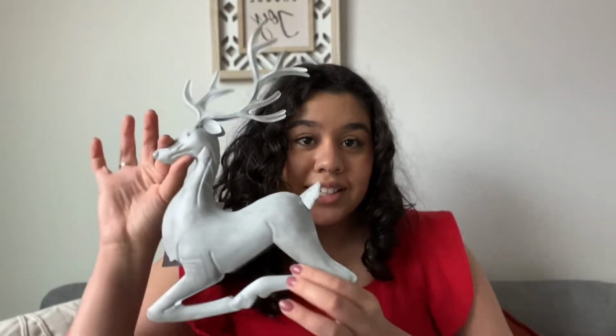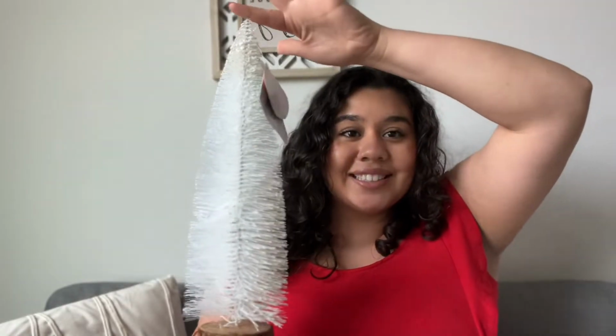And then I wanted a bigger decor piece, so I did get this deer. And I have some ideas of what I'll do with this, so I thought it'd be really pretty. And I'm definitely going with like the white theme, so there's that. And then I got these two wired candy canes, only $1.25 each. Next, I have this Christmas tree.